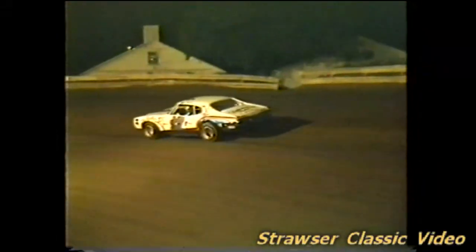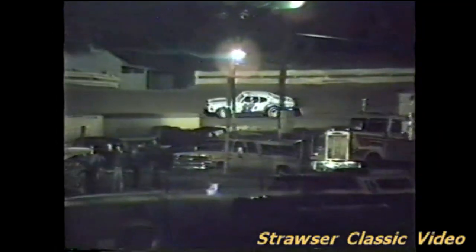Okay, and rounding out the field, starting in the 17th spot, ironically, the number 17 car, Mike Rabold, I believe it is, R-A-B-O-L-D, Rabold. So Mike has a long way to go, 16 cars in front of him. And there we have a problem with the number 17 car, I believe, of Scott Wilson. That's a brand new car.